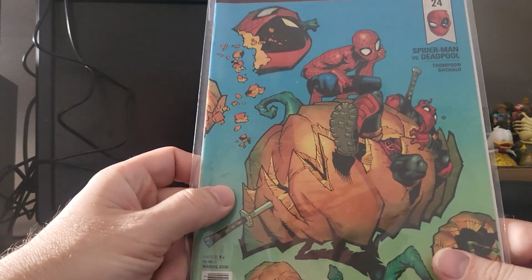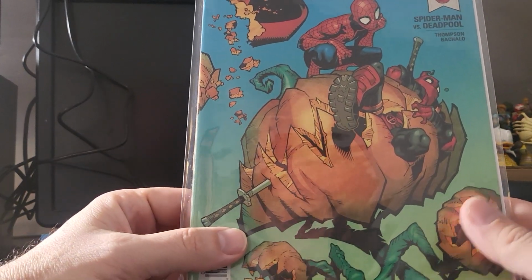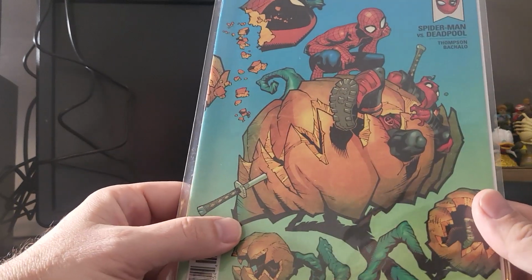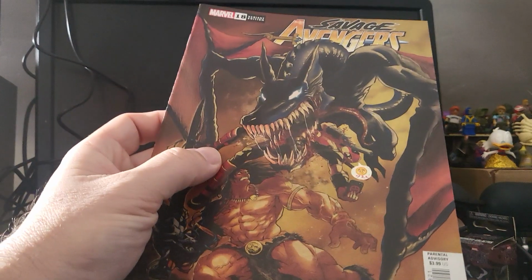And we've got here number 24 of Spider-Man versus Deadpool, which I don't really know anything about other than they're pretty popular characters. And the art looks nice, so I figured I'd go for it. All right. Now, the Savage Avengers.